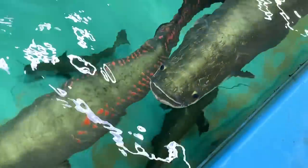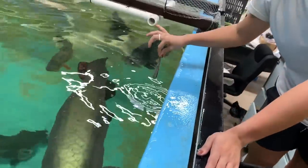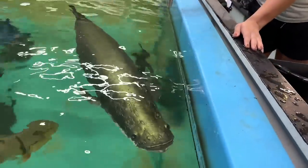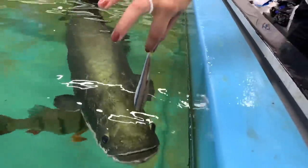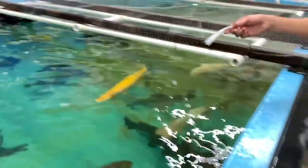Put it right over the tank. He sees me. He's right here. No, he'll turn. He'll turn for you. Be careful. Paku are coming. Get the arapaima right here. Feed the arapaima right there, right in front of the slayers. Right there. Go ahead. Oh, dude. That's so sick. Go ahead and feed the golden gar.